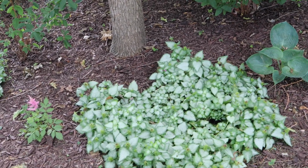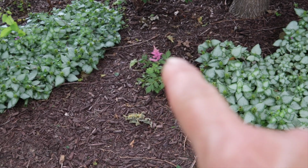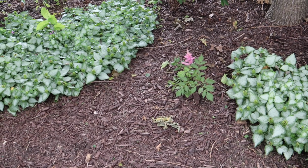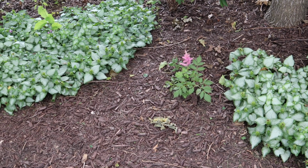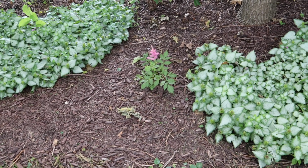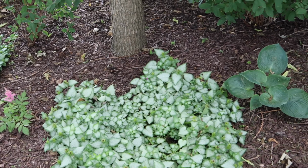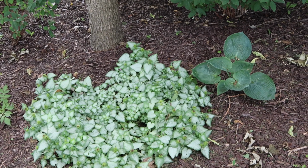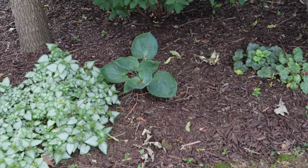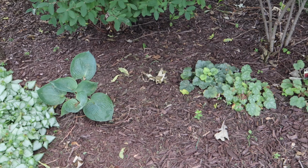Some more spotted nettle. Oh, and this is an astilbe. One little pink bloom on that, but I'm just really happy to see it bloom. Astilbe is one of those plants, they like water, and this area doesn't get that much water. I do supplement it from time to time, but not as much as I'm sure the astilbe would like me to. So I'm just happy to see it blooming.